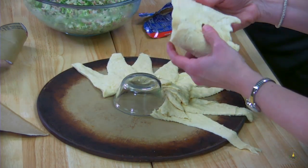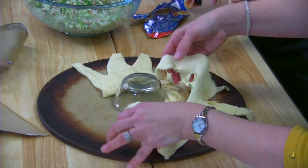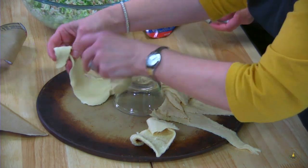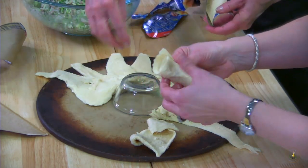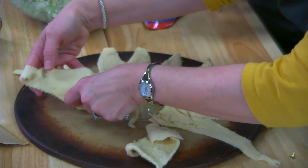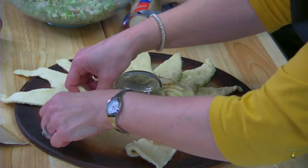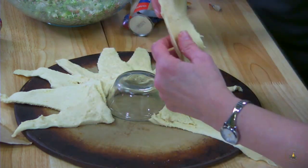Keep them cold so they're easier to work with, because when they get warm they get sticky. See, they're already starting to get sticky. You'll need to overlap them. This is not rocket science. It's all going to bake together, and it's going to be beautiful when it comes out.